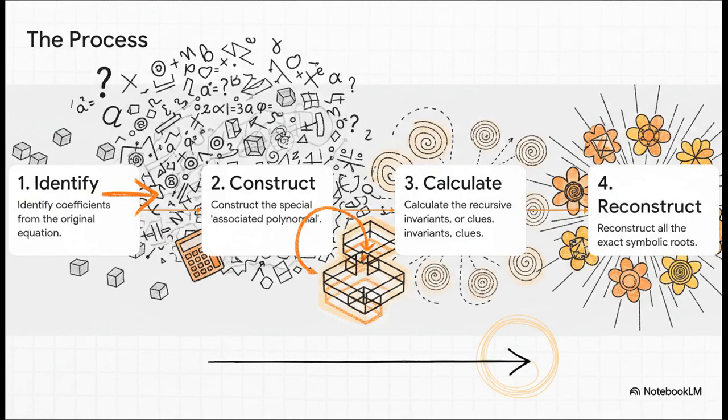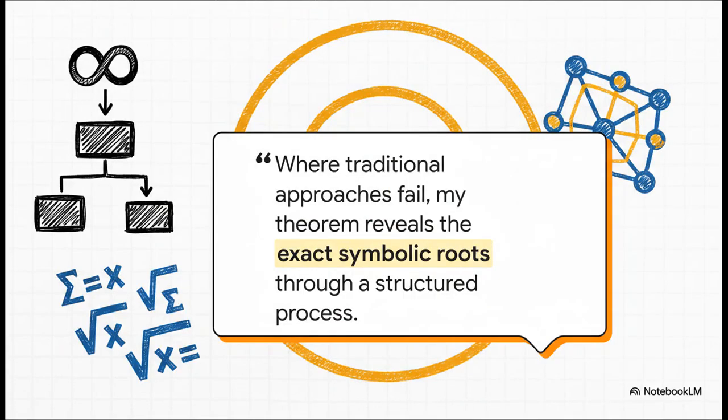But what's so cool is how the method turns this chaos into a simple step-by-step process. First, you just grab the coefficients. Then you build that special associated polynomial we mentioned. From there, you calculate those recursive invariants. Remember, the fingerprints of the equation. And those invariants are what let you finally piece together all of the exact perfect roots. And as the professor himself puts it, this isn't just some fancy computer guessing game. It's a structured, logical process that's designed to give you the precise, mathematically proven roots for equations that, until now, were thought to be unsolvable in this way.